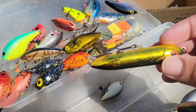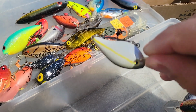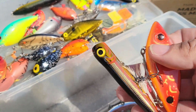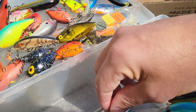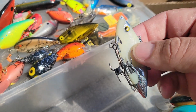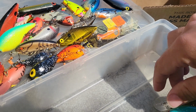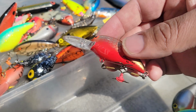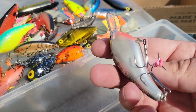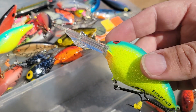Smaller Bill Dance signature head and spook. Tiny little square bill. Big old fat cotton cordell with a chug bug. Nice older bone butyrate Bill Lewis lipless. Might keep that one. A 6A bomber. Let's see. I'm not sure what that one is. DD22 suspend.